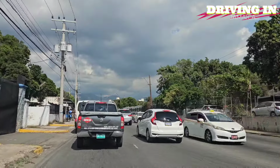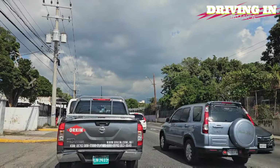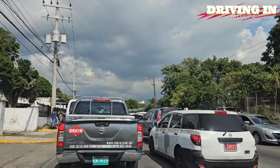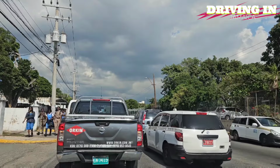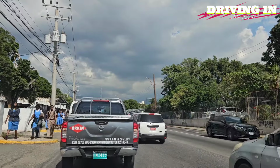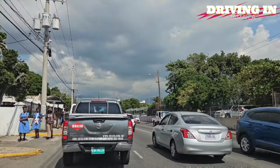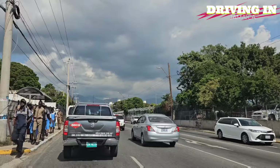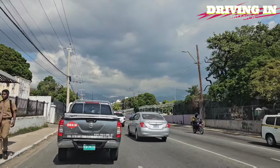Look at, okay, I'm going to give you an example. Barbican Road, they're building an 8-story building right on the main road. The heavy equipment have to drive on Barbican Road to get to that construction site. Yet Barbican Road is not destroyed. Constant Spring Road, you have about 4 buildings going up. You have the Chemtech building going up. You have a plaza going up just down the road.